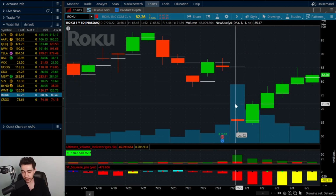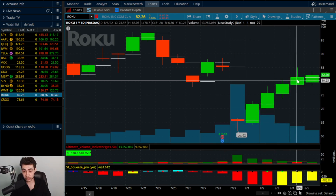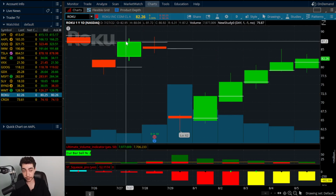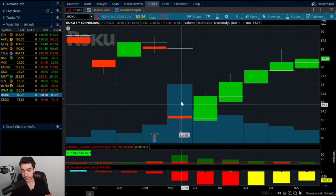It's the same pattern as Walmart. It gaps down, it explodes up to the upside, it partially fills the gap, then it starts to sell off. And you can see right here, it recently gapped down. It filled the gap, had a gap close reversal, sold off hard. Interesting how that works, right?